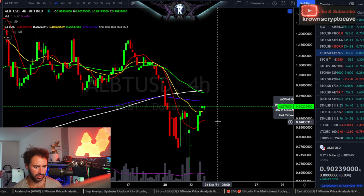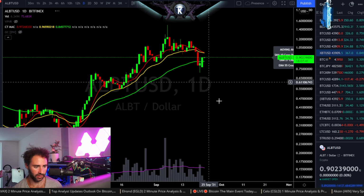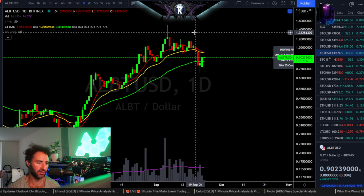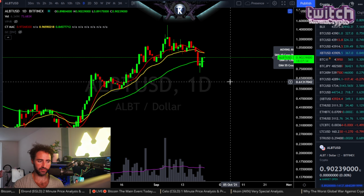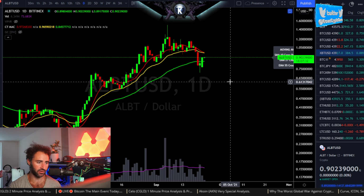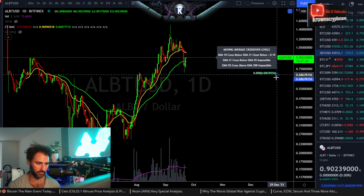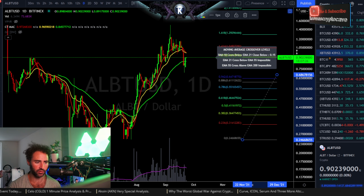Of course, again, invalidation is going to be below about, what was it, 85 cent or 80 cent? Below about 84 cent, we'll call it 84 cent, especially on a daily. I'd start to get bearish on this one, looking for massively deeper retracements back down to like 61 cent. But long term, I'm just curious if this is actually going to work out, because this one does seem to have something going on here.